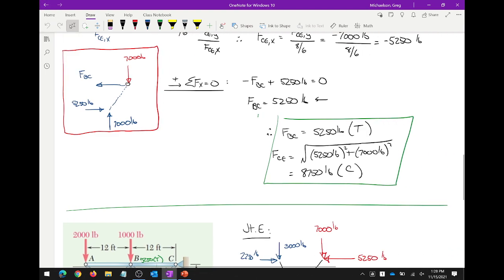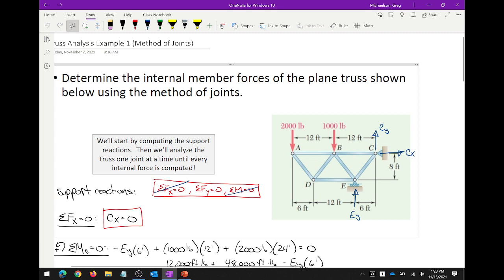The best thing worth mentioning is the method of joints. First off, let's take a look at this problem here with the method of joints. Is everybody okay with the computation of the support reactions? Because I don't want there to be any confusion with how we computed Cx or Cy or Ey on top of trying to figure out how to solve a truss. Is everybody okay with that? Okay. So the best thing to do when you're looking at a method of joints problem is to plan it out before you do any math.